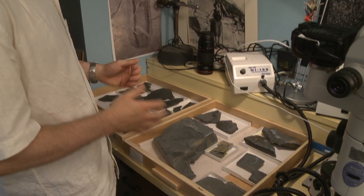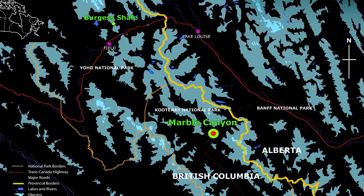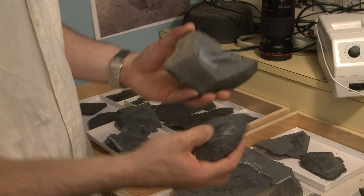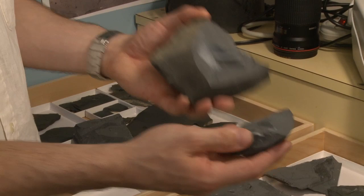Here is a sample of fossils that come from British Columbia, and most of the important fossils for our study come from a new fossil deposit discovered in 2012 by a ROM expedition in Kootenai National Park. Let me show you this one, for example, that we extracted in the field using hammer and chisels. As you can see, there are two parts, and there are parts of the animal on both sides. Here's the anterior part, and here's the posterior part.